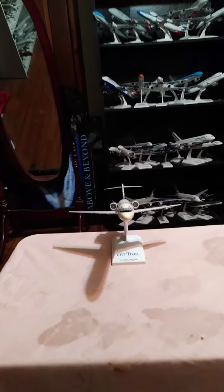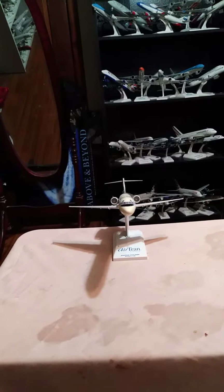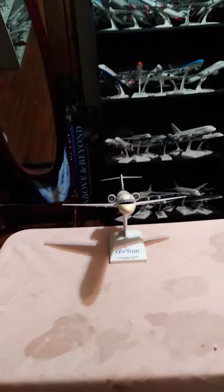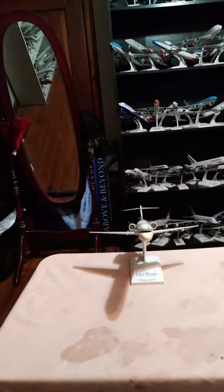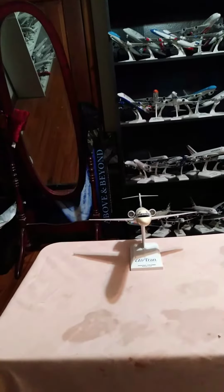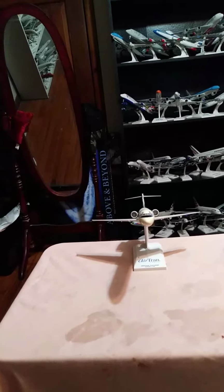This time you are staring at an Airtran Boeing 717-200 in the 1/500 scale by Skymarks. Let me explain some information about Airtran and how this airline came into existence.